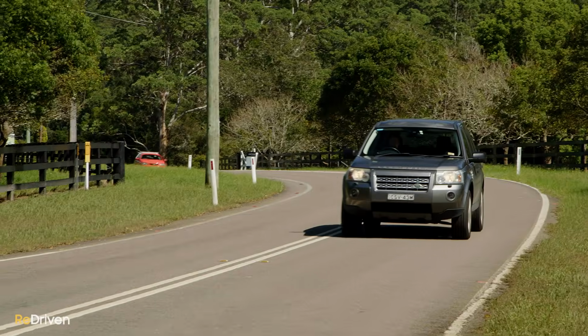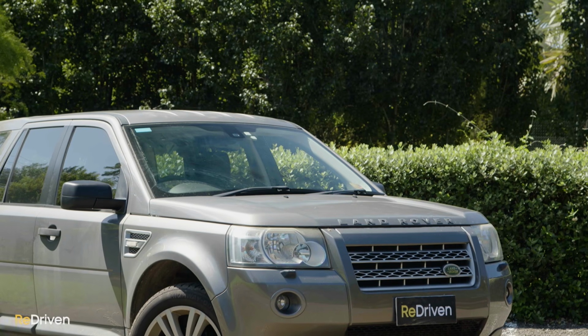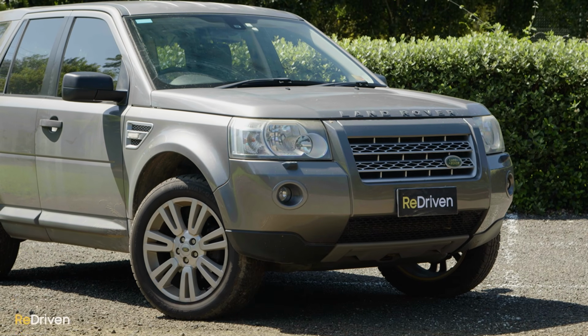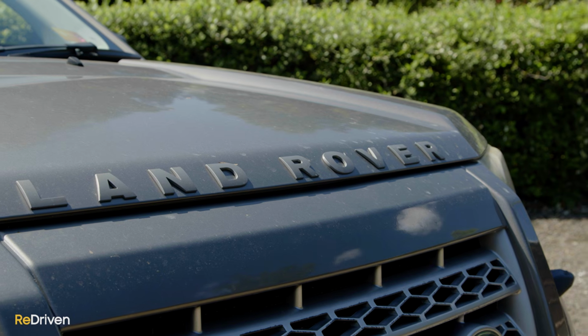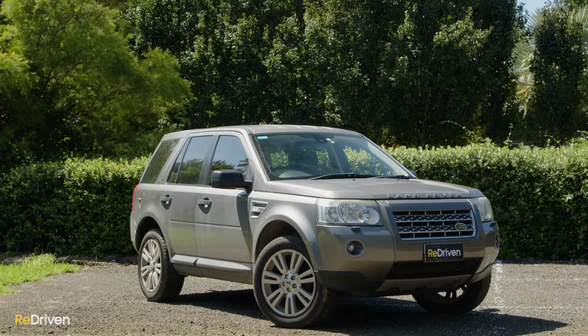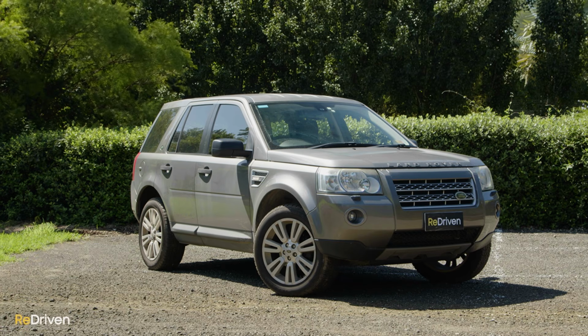And sure, the likes of the Mazda CX-5, the Toyota RAV4, the Hyundai Tucson, and loads of others won't quite match the Freelander 2 off-road, and they'll lose in the battle of brand snobbery, but the alternatives from most of the Japanese or South Korean manufacturers are just far more intelligent choices.